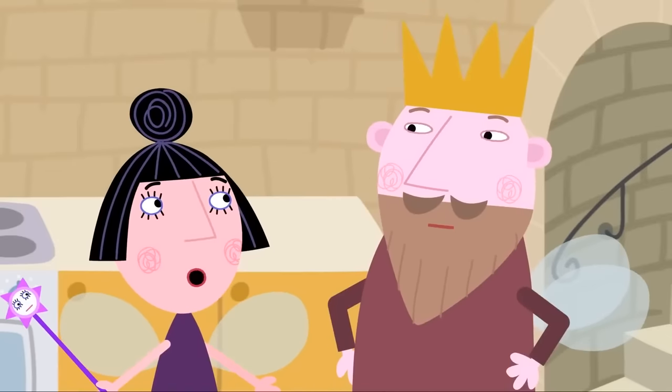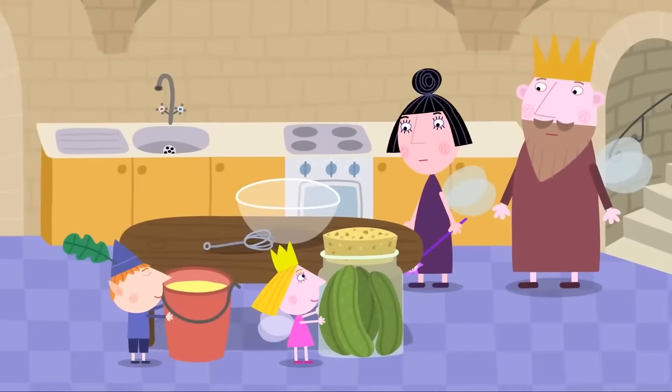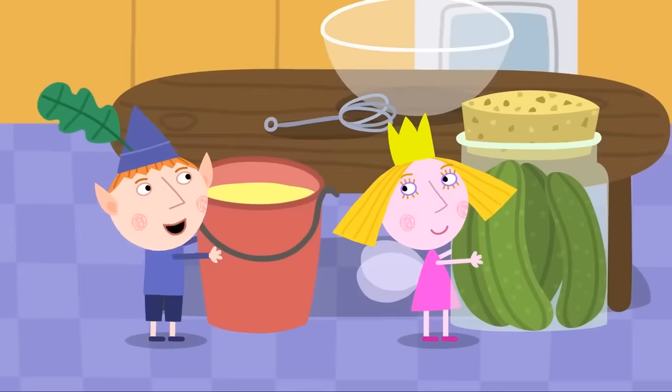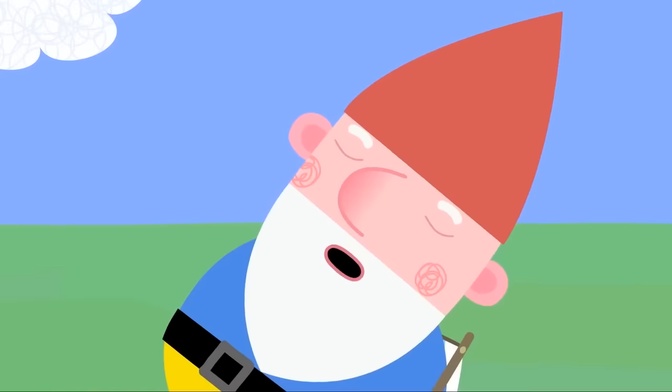What are we going to eat for dinner, Nanny? There's no food left, Your Majesty. The gnome has eaten it all. Nanny, remember that Mr. Gnome needs plastic flowers too. Plastic flowers? They go with the windmill. Windmill? I'd better see what this gnome is up to.